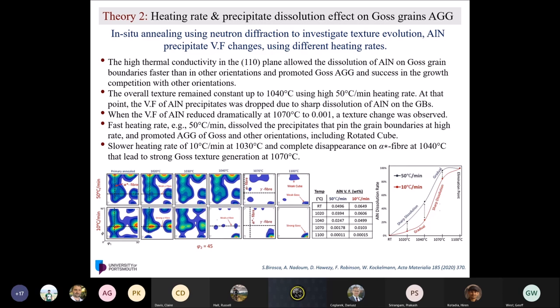When you use a slower heating rate, for example in the lower bottom of the ODF, we see the texture changing after even 10, 20 degrees Celsius. The gamma fiber dissolved and the alpha fiber completely disappeared after 1040. When you look at the volume fraction of the precipitates, which restrict the grain growth until then, when they dissolve they allow the abnormal grains to happen. We saw that the low heating rate caused a gradual dissolution of the precipitates, starting from 1030 by 1230, so you are allowing the Goss grain to get the advantage of a few nanoscale for the expansion to go much faster.